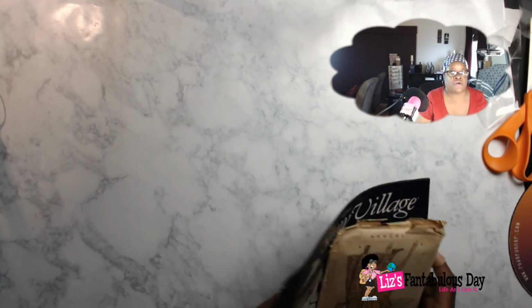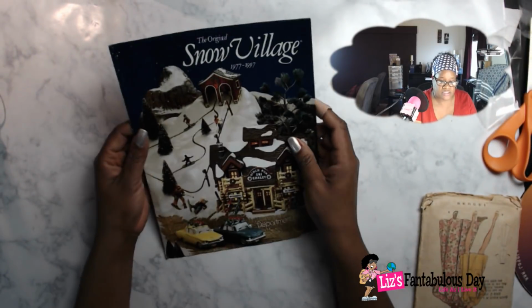Okay, so that's almost one bag. This is a big haul. I'm just telling y'all right now. I'm going as fast as I can because I know it's a lot of stuff in here.